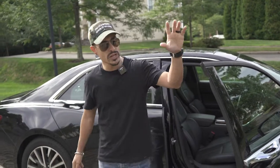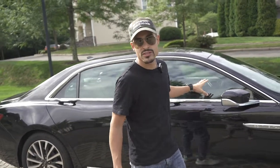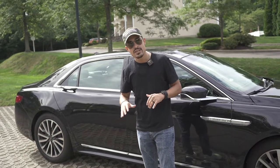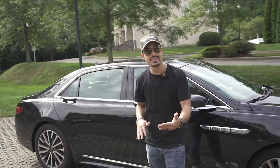Listen, again, this is the 2019 Lincoln Continental. This is what we're gonna be using today for our coffee break. And we're gonna meet up with a friend of mine that has an interesting story. He's got things going on for him these next few months, so I'm kind of excited for him.